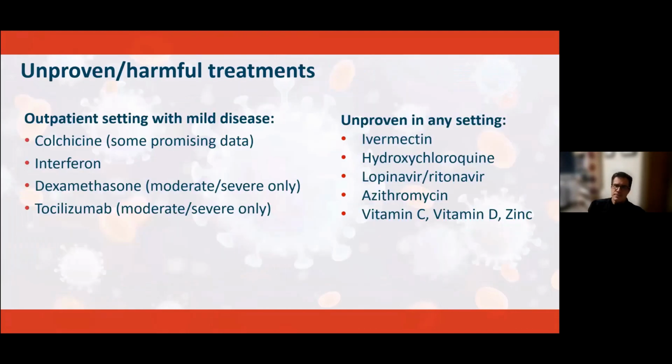Next slide. I think Alan already covered this. There are unproven or harmful treatments out there in the outpatient setting with mild disease. Currently not recommended are colchicine, interferon, dexamethasone, and tocilizumab. The last two are indicated for the more severely sick patients, and you will hear about that in the next presentations.